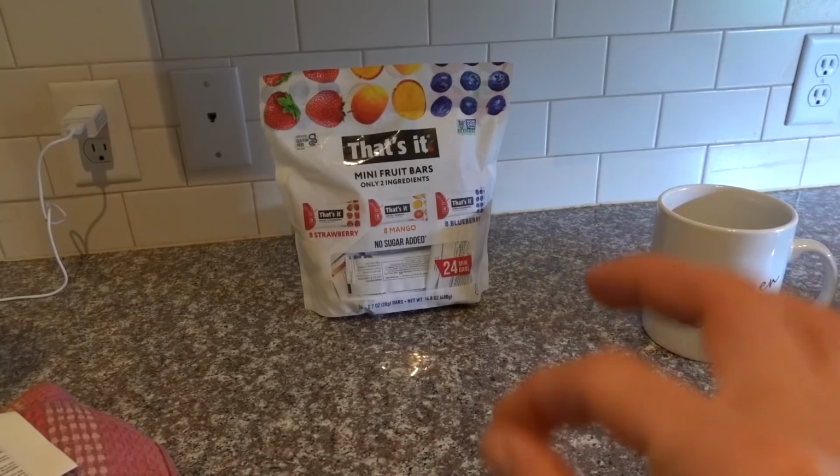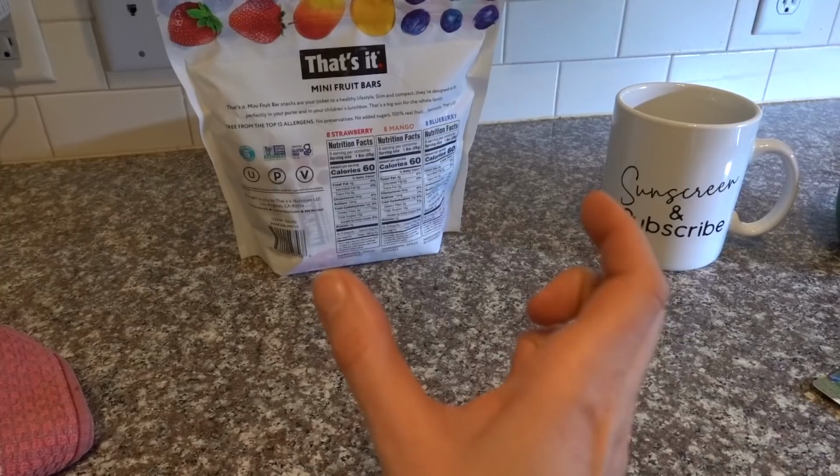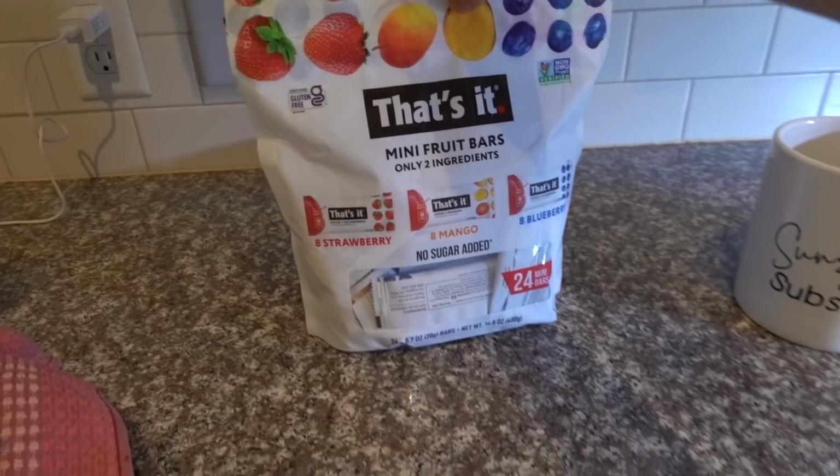That's pretty cool. I put my groceries away, but this is one thing I snagged at Costco, the That's It bars. They're really delicious. If you've ever had them, you guys know I like the layered fruit bars. They're just shaped a little bit differently. You get 8 strawberry, 8 mango, and 8 blueberry flavors. These are delicious.